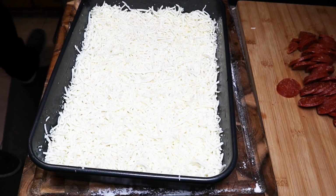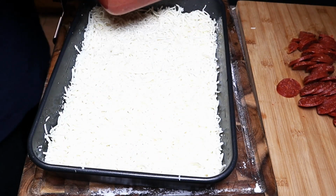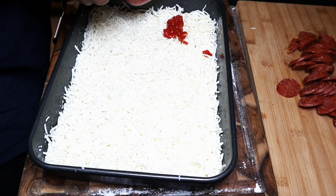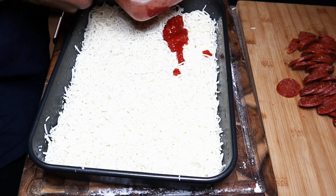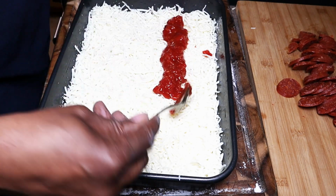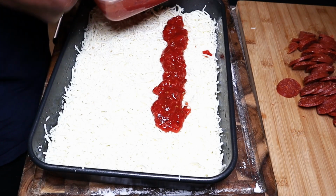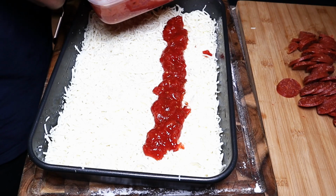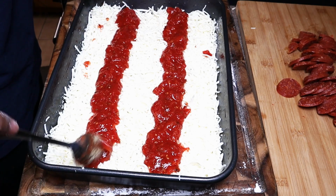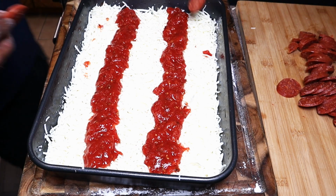And now we're going to go ahead and go down with the sauce. Now, they don't put the sauce on top of the dough and then put the cheese, like how New York pizza is done. They put the cheese on top of the dough and then put a line of sauce. So that's what we're going to do. So we got that down. We got our second row done here. And now we're going to go ahead and go on with our pepperoni.